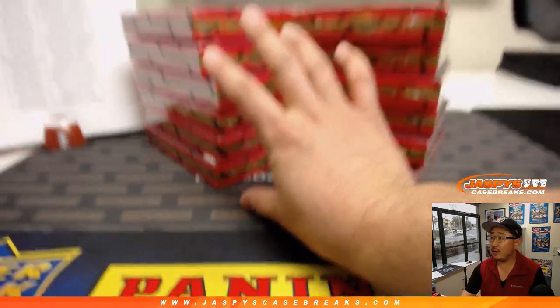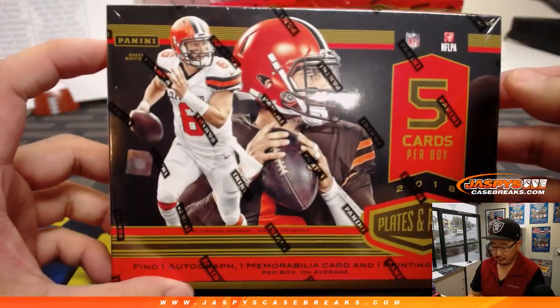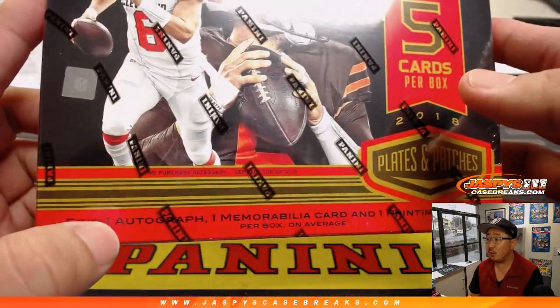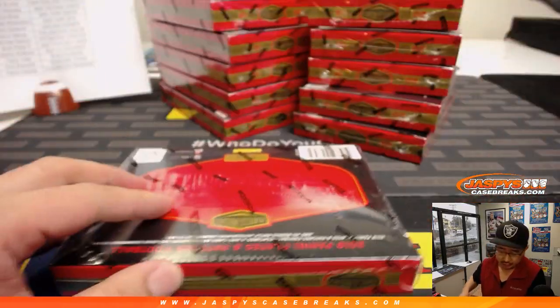Alrighty, so there are your 6 and 6 to make 12 right there. We've got Baker Mayfield on the front, 5 cards per box. We're looking at 1 autograph, 1 memorabilia card, and 1 printing plate per box on average. Good luck.